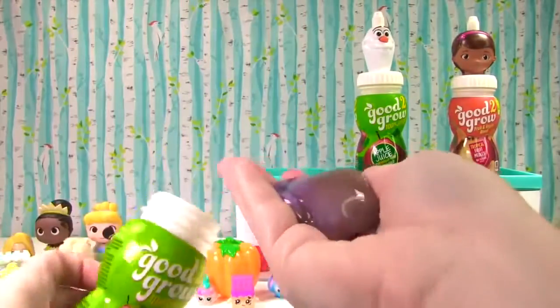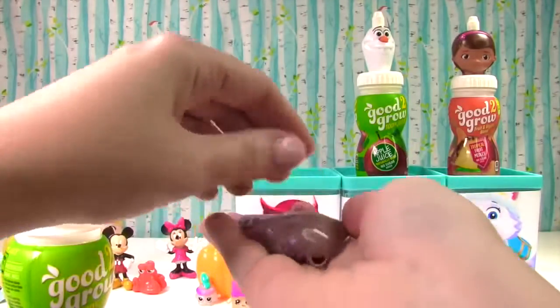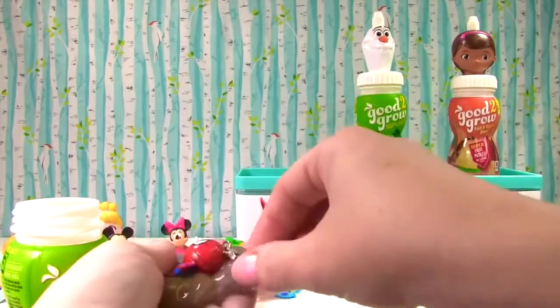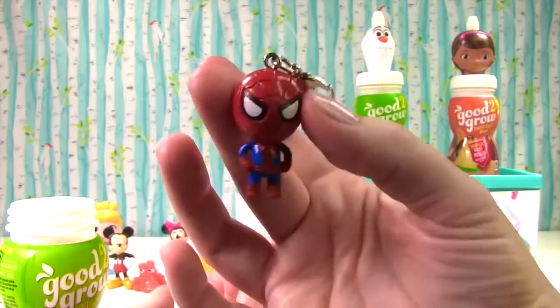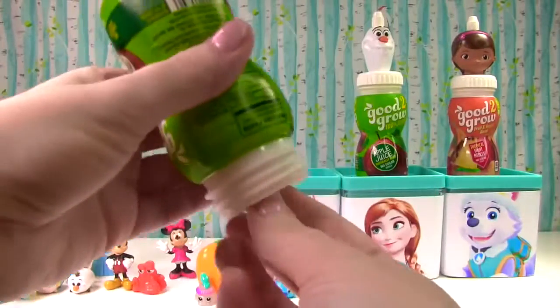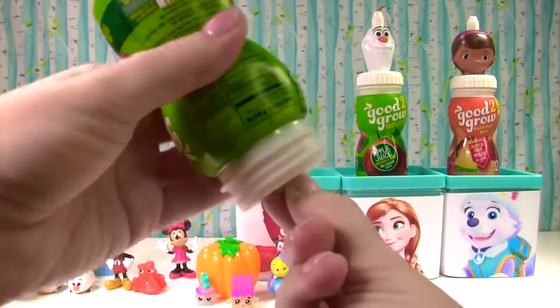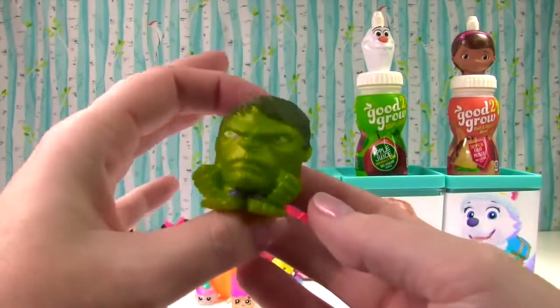Whoa, slimy, slimy, slime. Look at this crazy color slime. And buried under all this slime is a little Spider-Man with a very round head. Anything else in there? Oh yes, I see Hulk. Hulk smash, Hulk smush. Come on out, whoa.